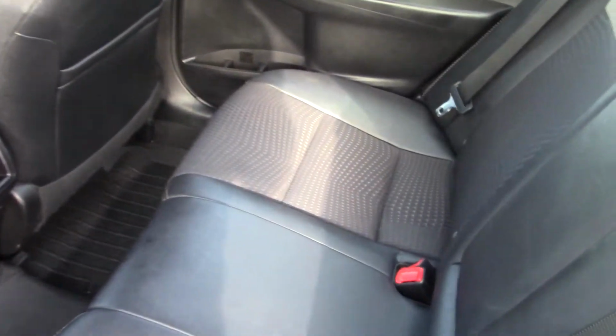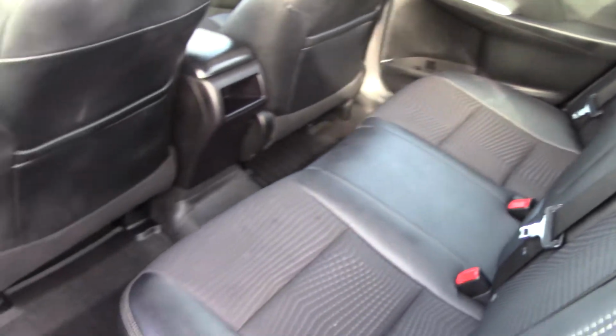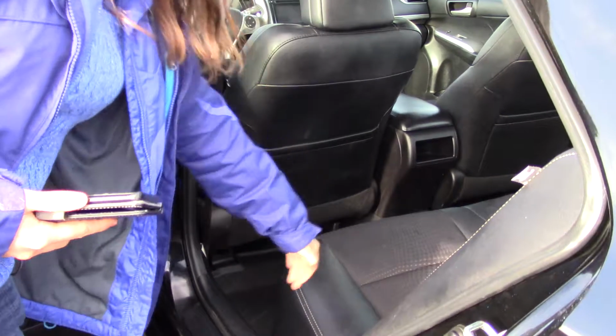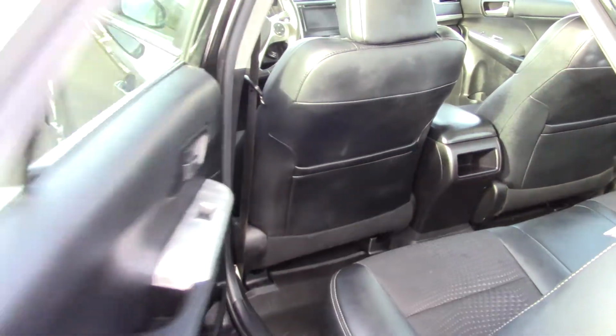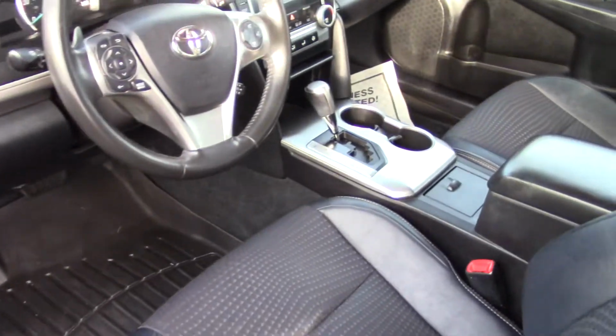And I really love the interior of this. It's two-tone cloth and leather, which I think is the best combination. You get the softness of the leather, it's nice and plush, but you also have the cloth in the middle. Now, leather can get kind of hot in the summer. This keeps it cooler, and you still get the nice leather feel.